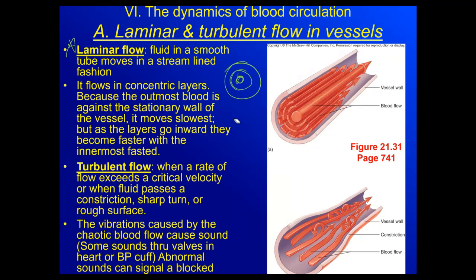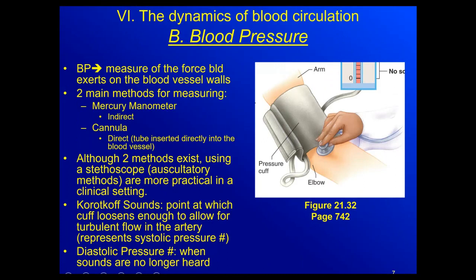Okay? Now, turbulent flow. Everybody's probably heard of turbulence on an airplane. So turbulent flow is when the flow exceeds a critical velocity, or when fluid passes a constriction, sharp turn, or rough surface. Now, you can really see that here. You can see that this blood flow, when this tube goes into a constriction, starts that chaotic movement. That actually causes vibrations, and that vibration creates sound. We listen to that through a blood pressure cuff when we take somebody's blood pressure.